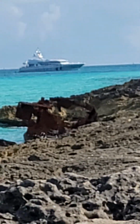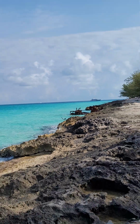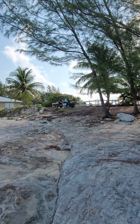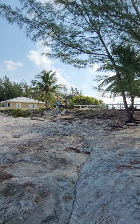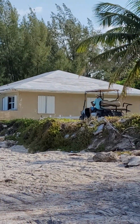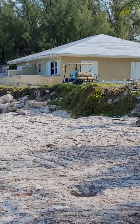Somebody's parked their yacht out there. Oh, and look, there is a shipwreck over there. I'm gonna walk down to it and get a closer view of it, just for the heck of it. James has decided to drive down a little ways when I pointed out the shipwreck, so he's riding that way. Thought he was leaving me for a minute there.